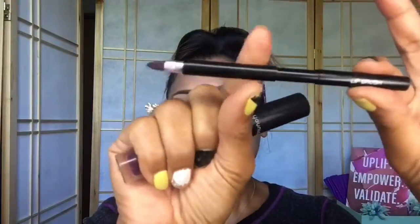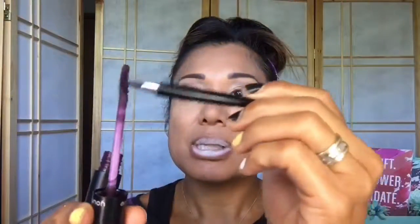White eyeliner. We're going to ombre my lips. Using the Splash liquid lipstick. Add some blush and luminizer. And let's add on some Epic Mascara.